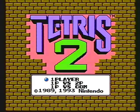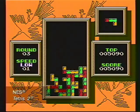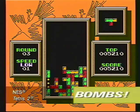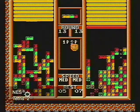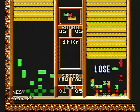Draw. It's called Tetris 2, and it's twice as challenging. The object of this puzzle game is to arrange blocks of the same color, causing that set of blocks to disappear. But watch out for bombs! Play solo or head-to-head against the computer or a friend. Are you prepared for the Tetris 2 challenge?